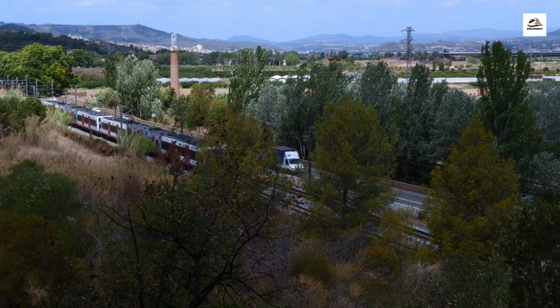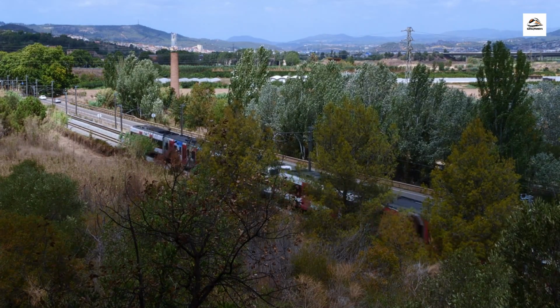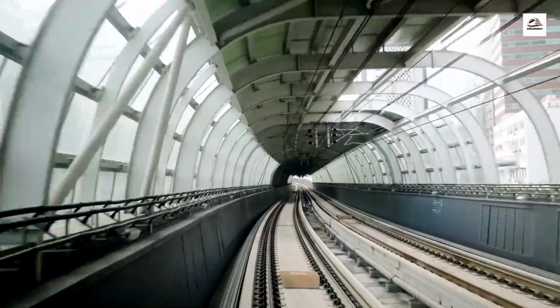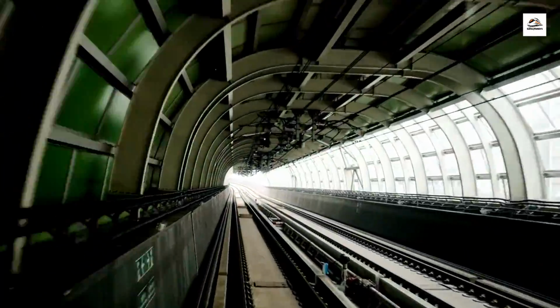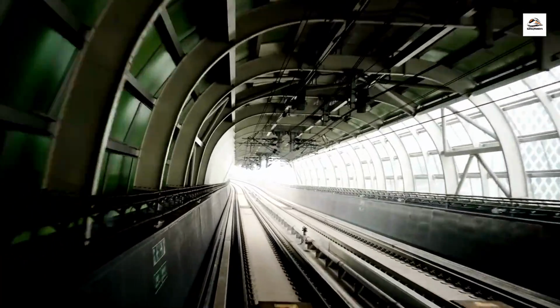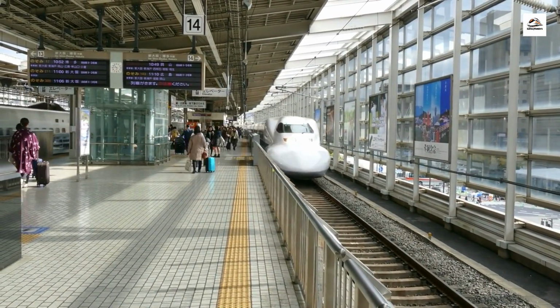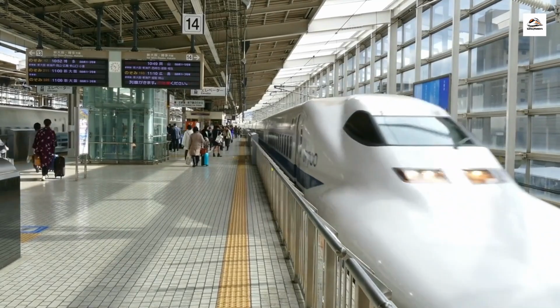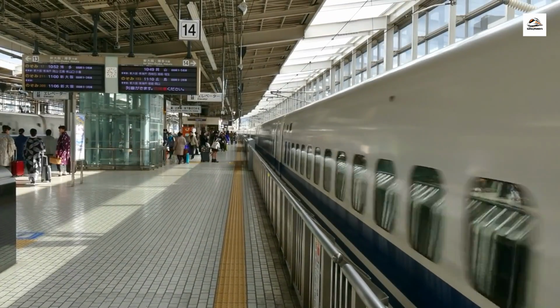Environmental innovations. More than just speed, this route is a testament to China's commitment to green technology. What's lesser known is that the Nanjing to Shanghai high-speed railway has adopted innovative sound barrier technology. Special noise-reducing walls have been installed along the route to minimize noise pollution in nearby residential areas. Moreover, the trains themselves are designed with energy-efficient features, including regenerative braking systems, which help save up to 10% of energy per trip.